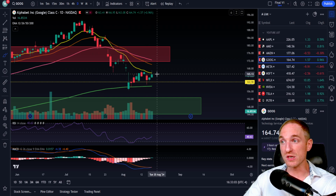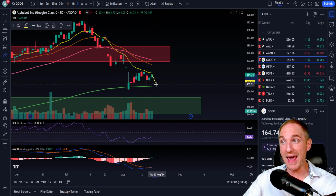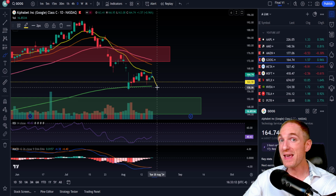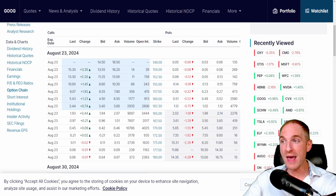And it stands to argue as well, if Google has a really bad day on a Monday or Tuesday and gaps below our expected move, down into maybe the 159, 158, big sell-off, right? Well, then we have to go even lower, guys. Think 155 or maybe even the 152.50.